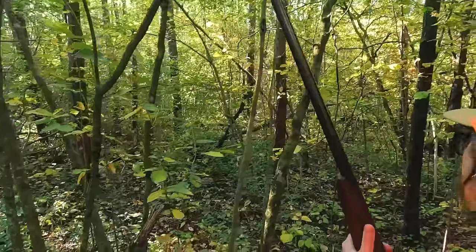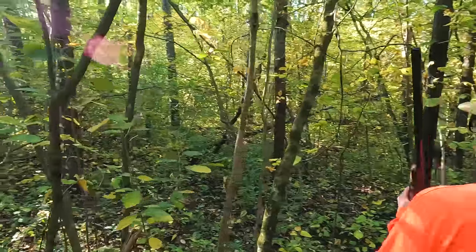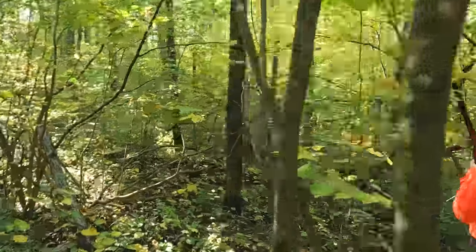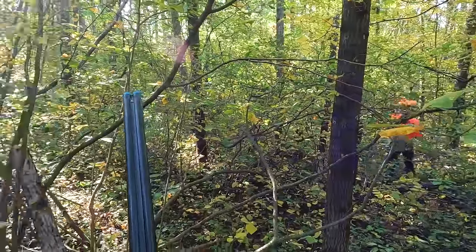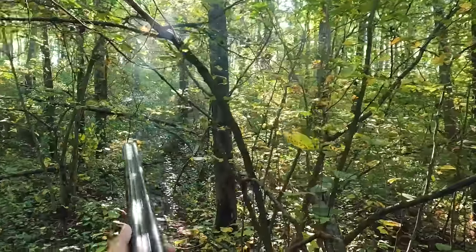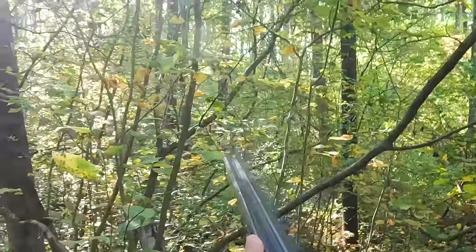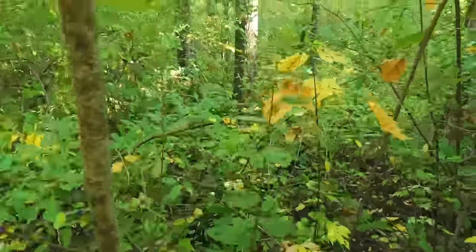What do you think it is? I bet it's a woodcock. You go ahead and just walk right to the dog. Okay. Yep, walk right through here and try and get up there and be ready. Dead bird. Did you get it? Yeah, I got it. She's got it. Yep. Yay!